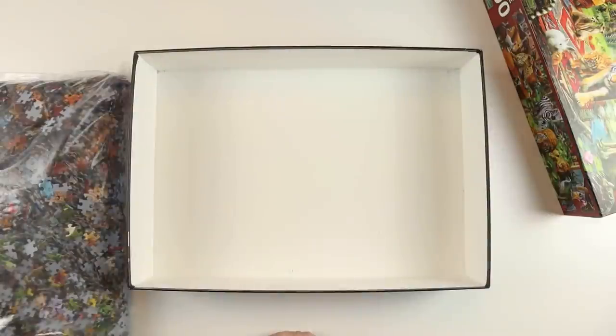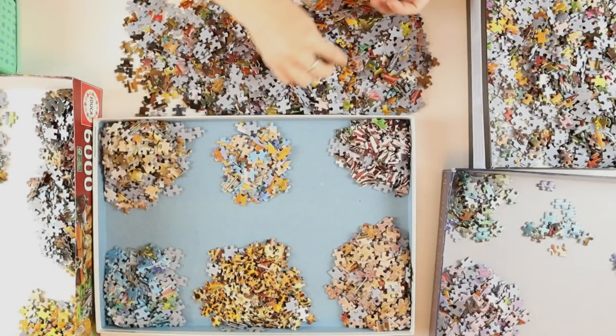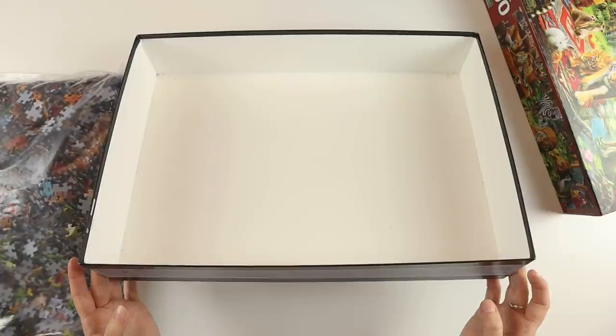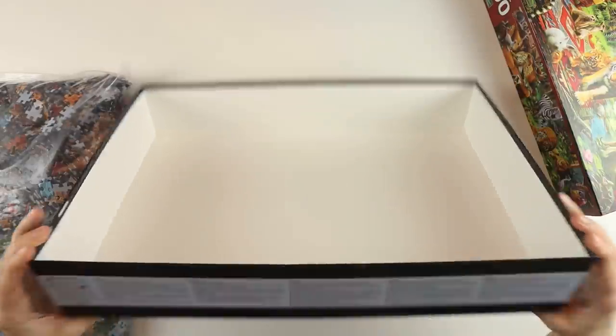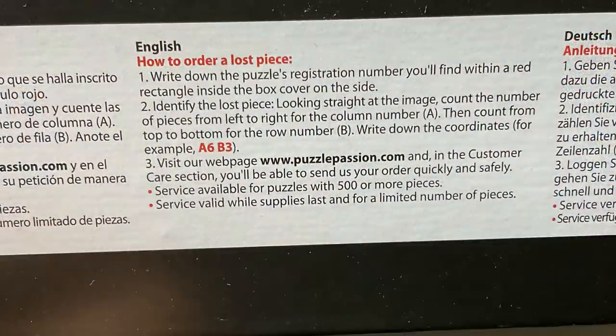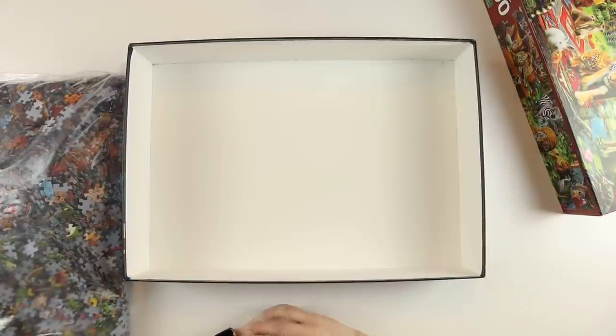So it's fine, but sometimes it's quite useful to have a poster to refer to, because for the big puzzles especially, I tend to use the lids for the pieces that I've sorted. And obviously the lid is the only other thing that has the image on. So it would have been nice, but I'm not too cut up about it. And there's no other leaflet, really. I guess the information that they have given you has been printed on the outside edge of the inner box. So if you can see here. There's a lot of information. Now, I think that it's in fact all of the same information, but just in several different languages. And it talks about how you go about ordering a lost piece. So that's great. That kind of eases my mind from the beginning.